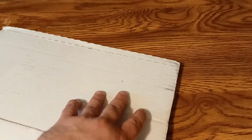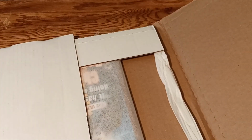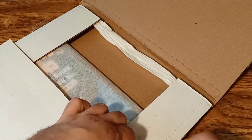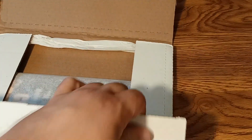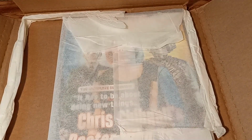Now, the thing is, I thought I missed one of these issues, because I waited a little too long, and then the eBay seller stopped selling it. So I thought I'd probably have to go to Barnes and Noble to get it. Well, I did go to Barnes and Noble last week, and they didn't have it. They didn't have any Doctor Who magazines, which was unusual.